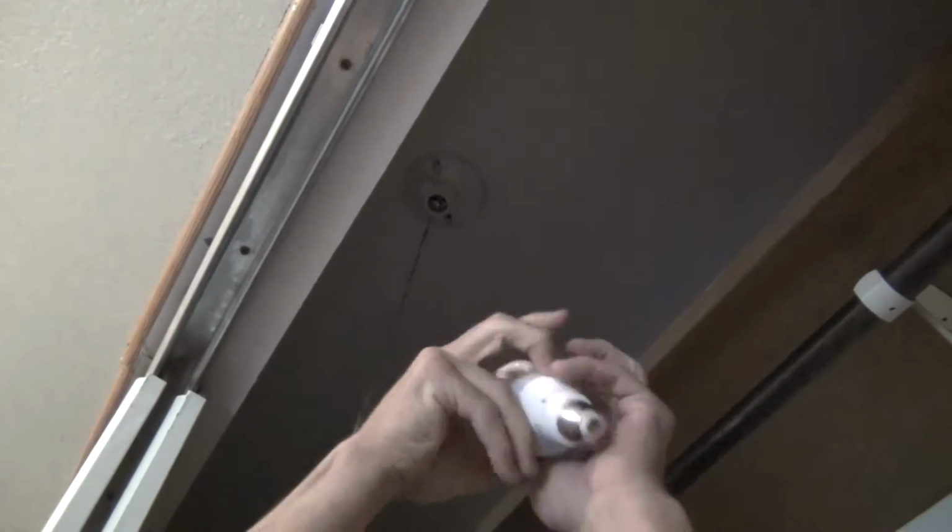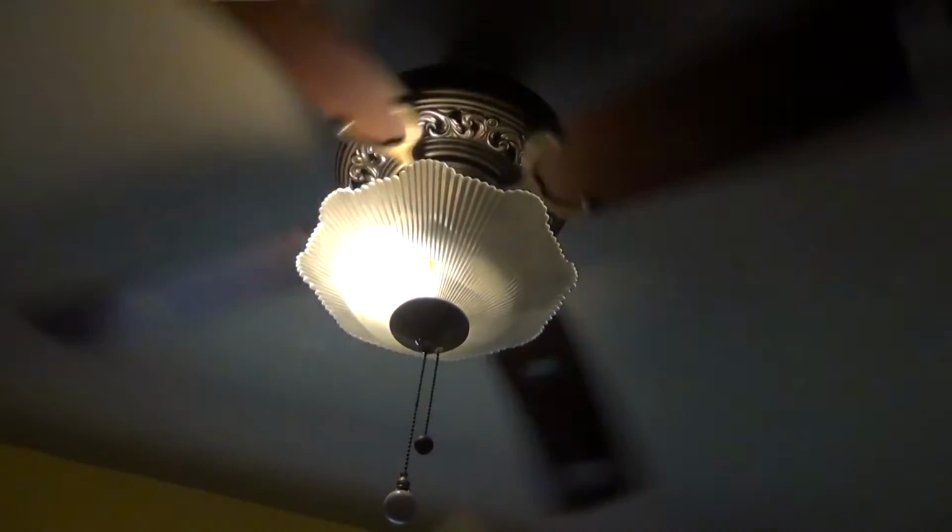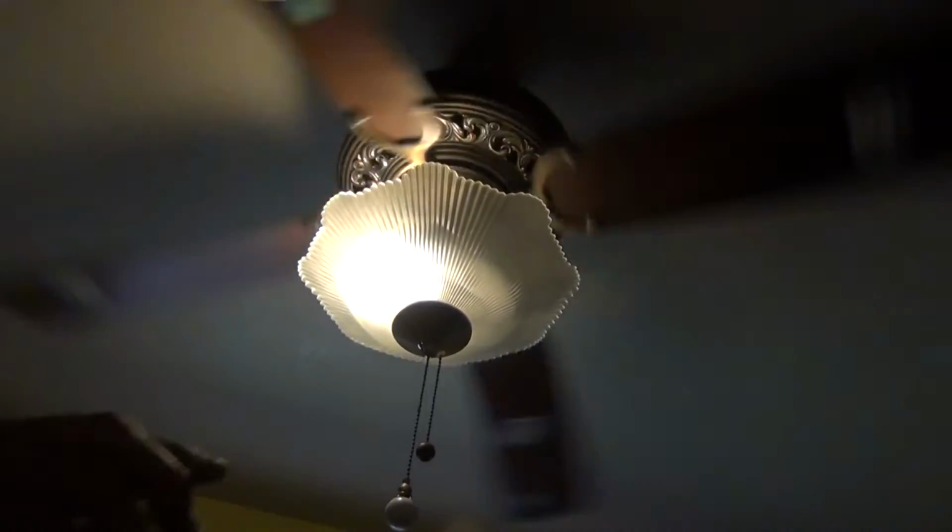So here is a fluorescent light in my daughter's closet. Gonna be replaced with LED daylight from Home Depot. There we go. Wow, that's a lot brighter. Nice light. Wow. Check that baby out. Cool. Alright, let's take a look at this ceiling fan in my daughter's room.